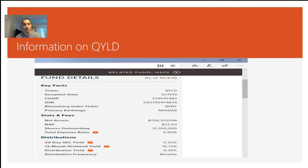Here's QYLD. I can go to the Global X website as well, but right now, it says as of yesterday, it was $22.63. The symbol is QYLD. It started on 12/11/2013. It's related to HSPX. But look at this. Right here is what I like: the 12-month dividend yield, the distribution yield, and the distribution frequency is monthly.